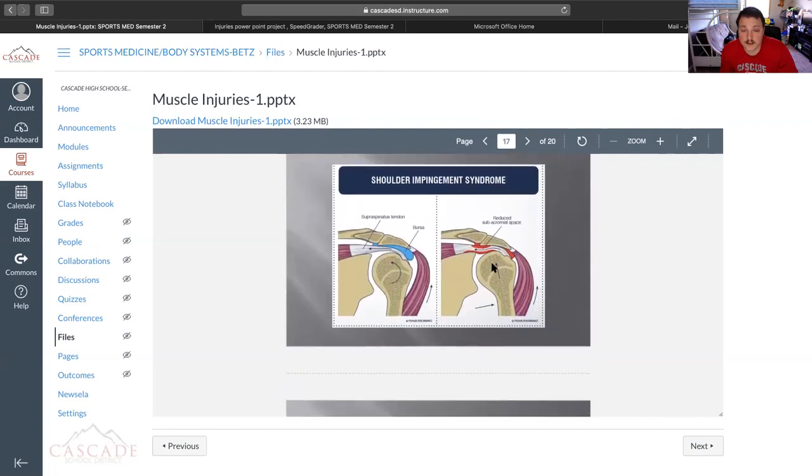So again, looking at this supraspinatus, where it's most common, this little tiny tunnel in here, and when it gets pinched, let's say I fall on my shoulder and those bones kind of come together and pinch it. Now it's going to swell and hurt. This is the idea of impingement syndrome here.